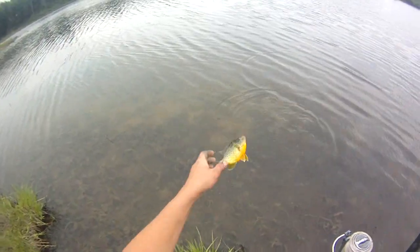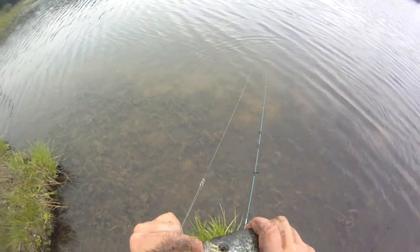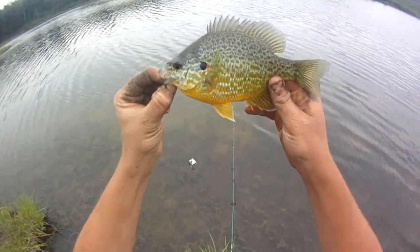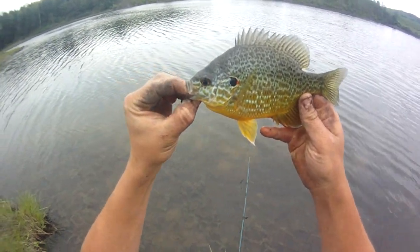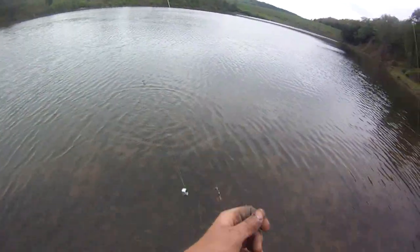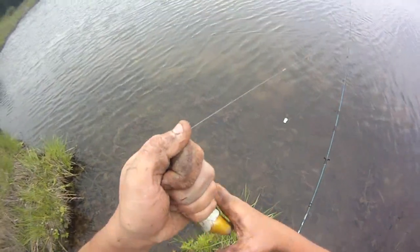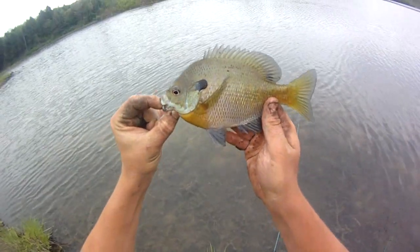Oh, this way, bud. Nice pumpkin seed. Got some shoulder on him. And I love pumpkin seeds. One of my favorites. They're so pretty. Such good colors. I said that already, but still, I mean it. Oh, he's getting in the junk, that's why. I caught my other line. Shoot. There we go. Yeah, smaller gill. 7 1/2 maybe.